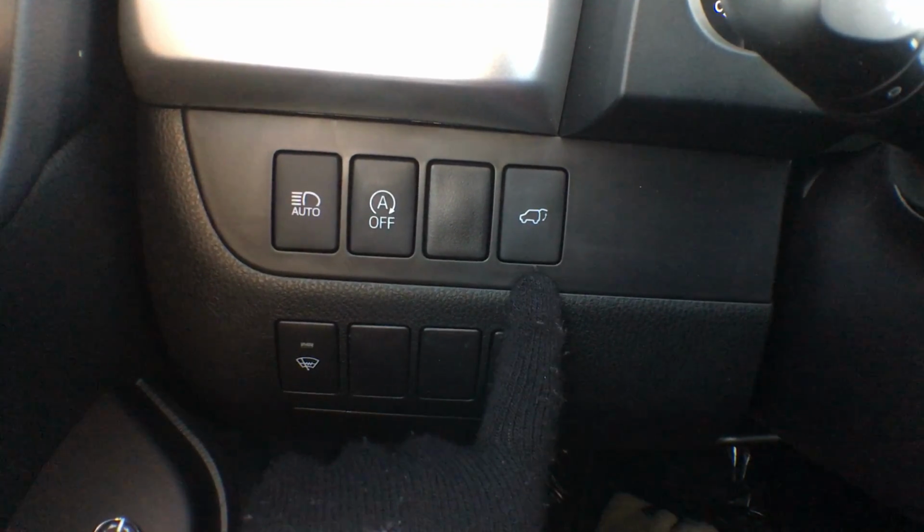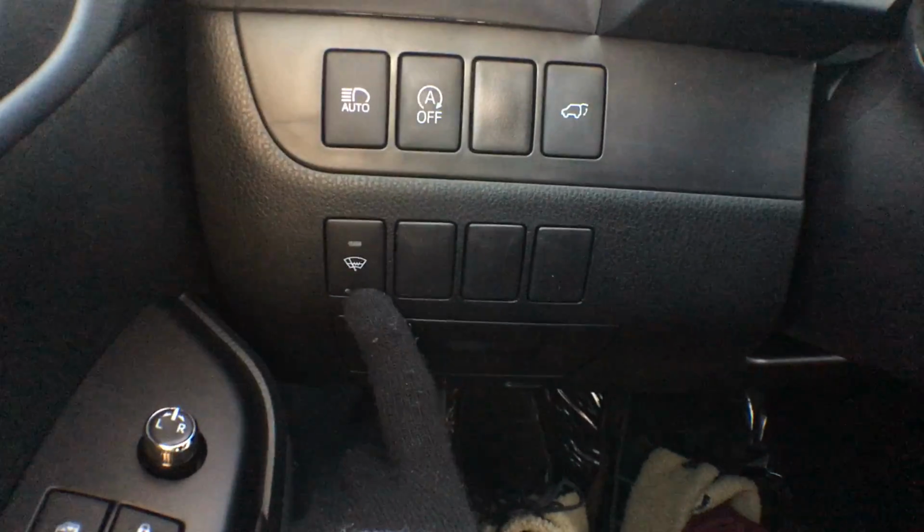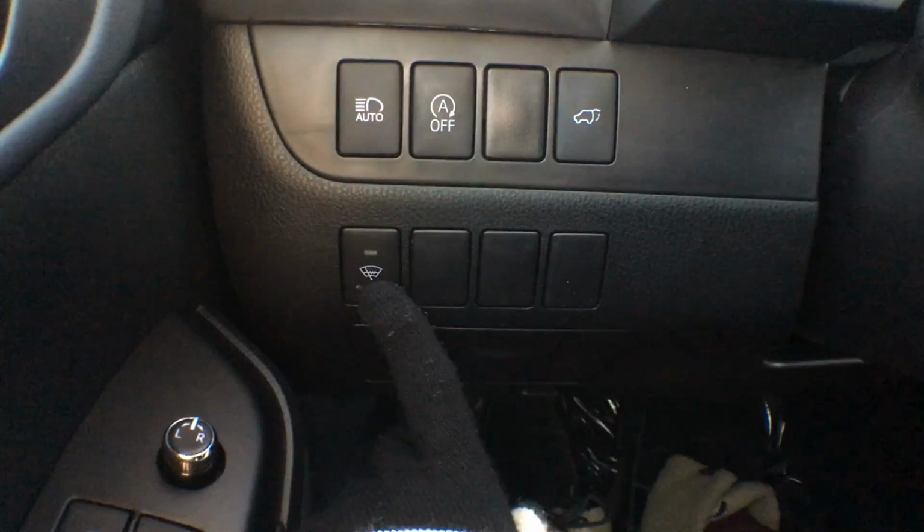This one here is our power liftgate button. This is our windshield wiper de-icer, which is absolutely fantastic on those colder winter months. If you want to pop your hood, there's just a lever right down here. To release your fuel cap, there's a button, and your e-brake or parking brake is a pedal parking brake.